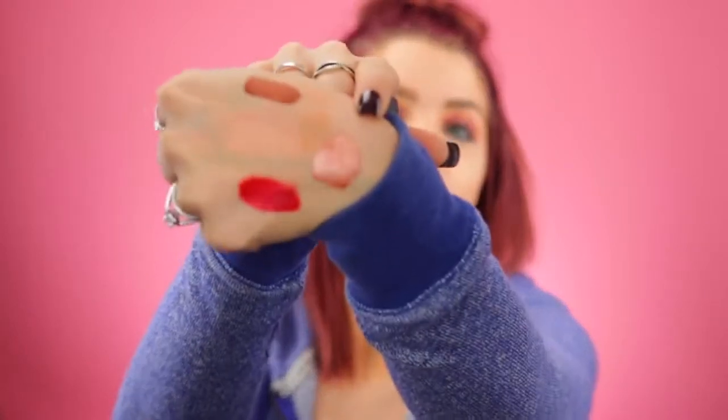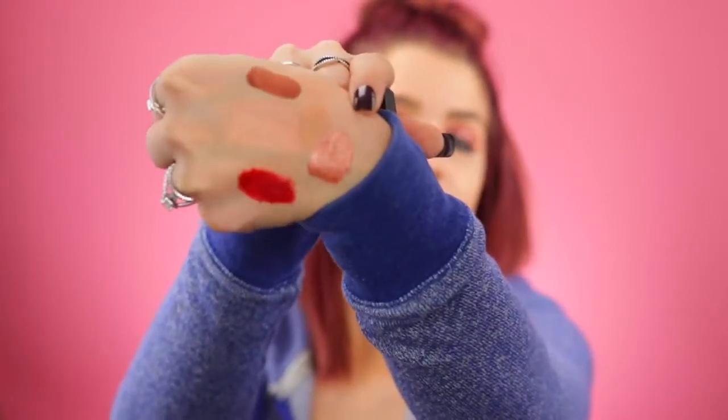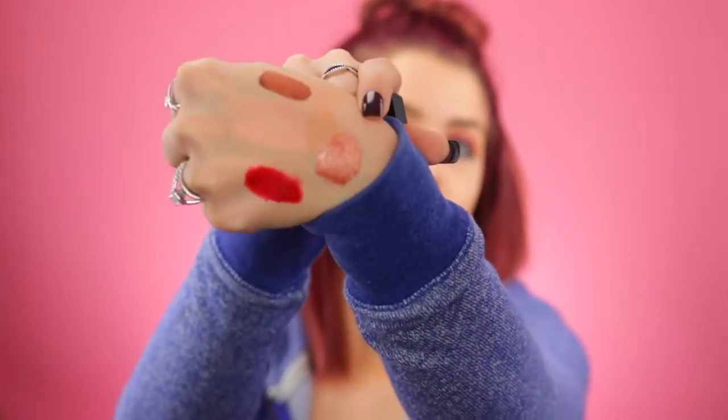Here is one of the mattes. So this is in the shade Rose Gold. Oh my gosh, this stuff is literally everywhere. Okay, so, ooh, this looks pretty. So it definitely looks like it's gonna be a rose gold. And so this is a metallic matte. Ooh, that's really pretty. So it feels like the formula is gonna be really nice too. It feels nice and silky. So here is the rose gold shade in the metallic matte formula.